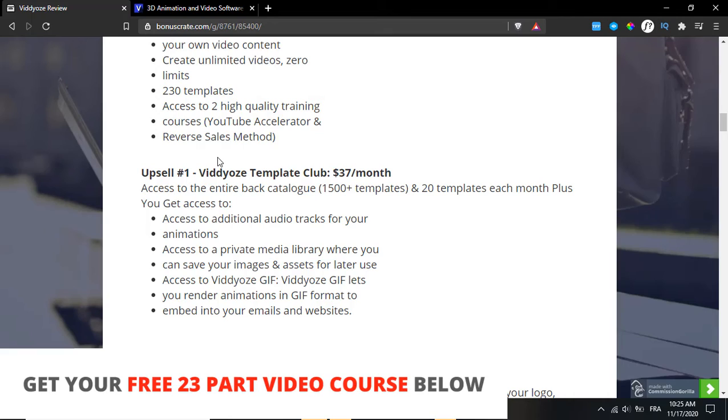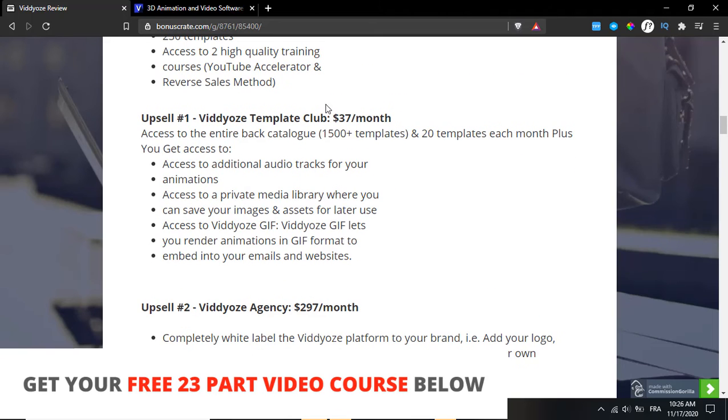You get private media library where you can save your images and assets for later use. We have access to the Viddyoze GIF. You will be able to render animations in GIF format, and you'll be able to embed these GIFs onto your emails and websites. So that's basically what you're gonna get for $37 a month.